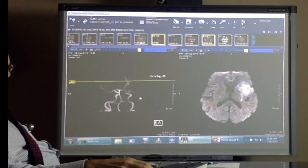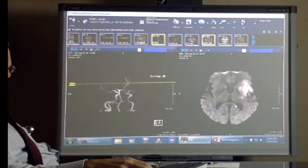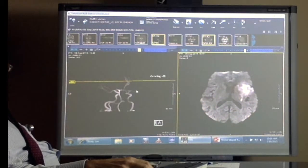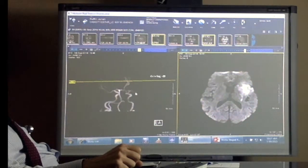So what do you think? What would you tell the team on this guy? Dominant hemisphere, 68 cc's. Young guy, but more distal M1. Yeah, I mean, I would encourage him to do endovascular treatment. Just because he's a young guy, he's got expressive aphasia and meets the criteria pretty much. Okay, I agree.